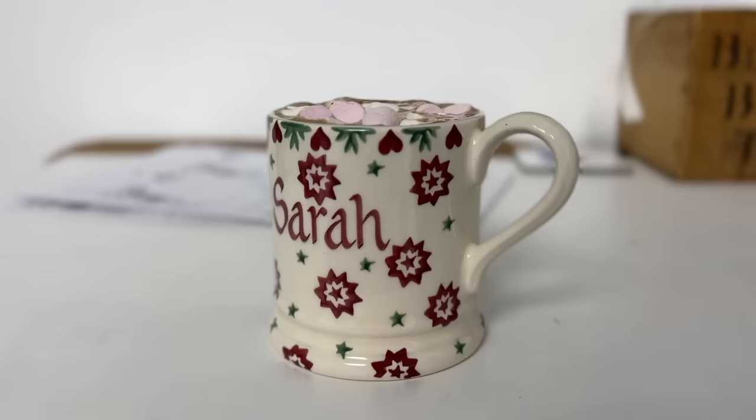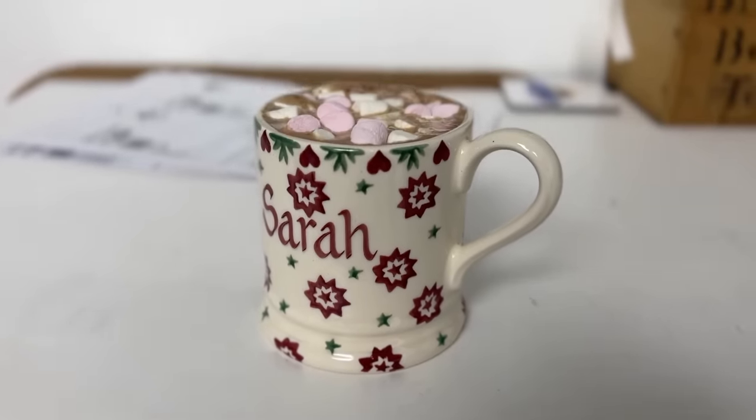And I figured I can use my festive mug now because it's the 1st of November and the clocks went back at the weekend. So it's dark, it's cold, and we saw our first Christmas adverts today on the telly. So I guess it's that time of year. And I am packaging out Christmas cards, so it feels appropriate.